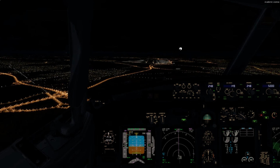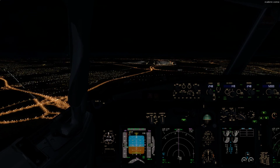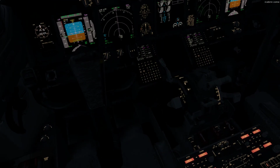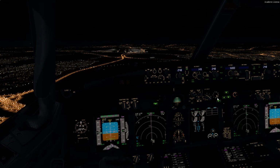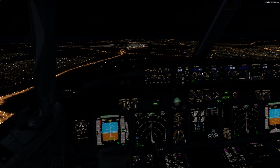Right, so gear is coming down, there's 3 greens, like so. Flaps 15, 25 and 30. That's what it should be going to. Flaps 30 down there. You see the flaps. See, there we go. Flaps is green, and it's flaps 30. Lovely.